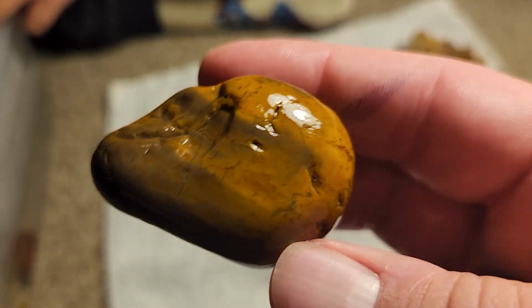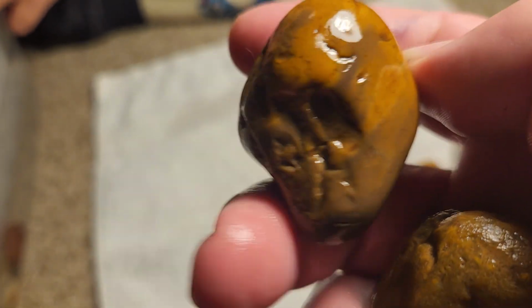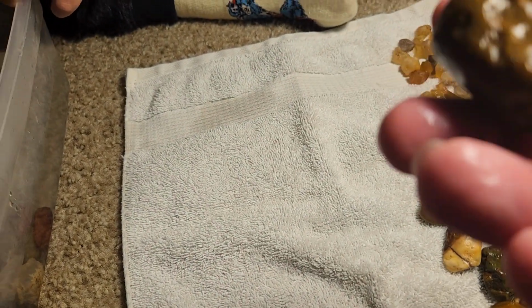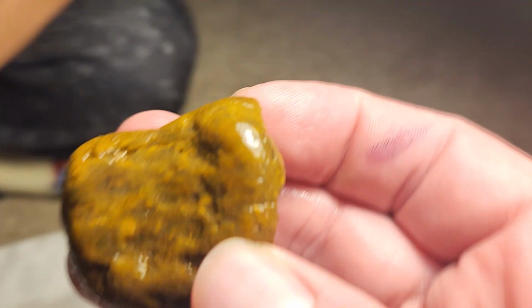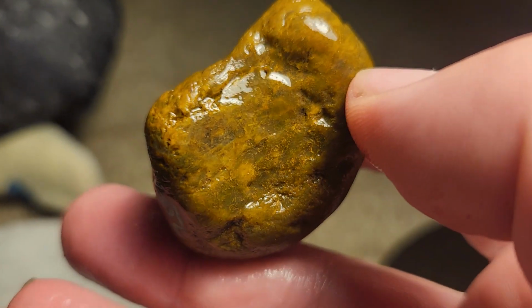Alrighty. This is another piece of jasper. Looks to be slightly banded on that side. Looks like we got some brown and then some orange throughout it. Nice little piece. And this as well, I think this is a jasper. This one looks to be maybe slightly more agatized. I don't know. What do you think, bud?